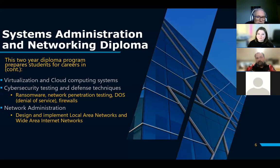We're going to learn how to defend against these kinds of attacks, how to test networks and systems and websites and look for security vulnerabilities, and make sure that we work with those companies to plug those holes, to make sure that they're as secure as possible and that their customer data is protected. And this is a huge, huge issue these days.